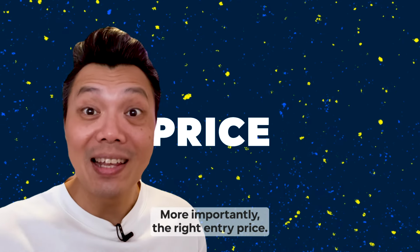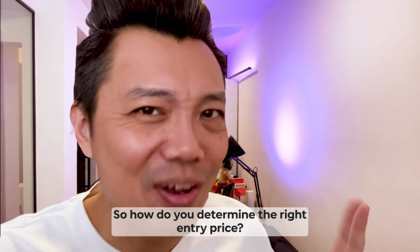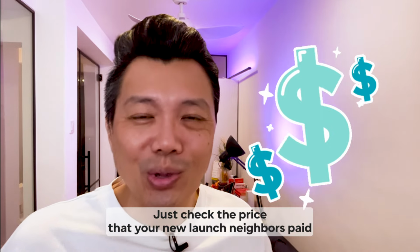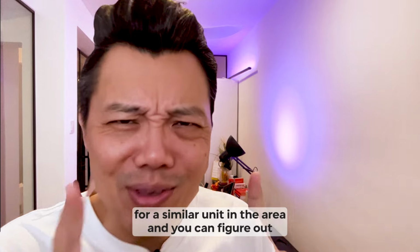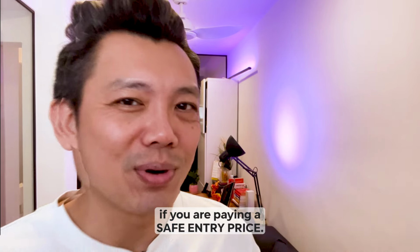Factor number 1, price. More importantly, the right entry price. So how do you determine the right entry price? Simple. Just check the price that your new launch neighbors paid for a similar unit in the area, and you can figure out if you are paying a safe entry price.